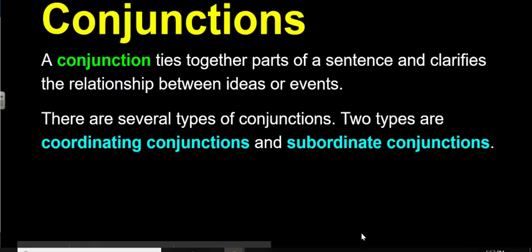All right, conjunctions. A conjunction ties together parts of a sentence and clarifies the relationship between ideas or events. Conjunctions are words like or, and, stuff that links two ideas together, like Kenny and Kelly, Joe or Jeff, those linking words. There are several types of conjunctions, but we're going to be focusing on two. We're going to be focusing on coordinating conjunctions and subordinate conjunctions.